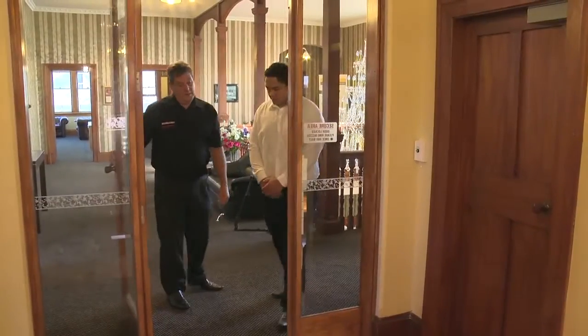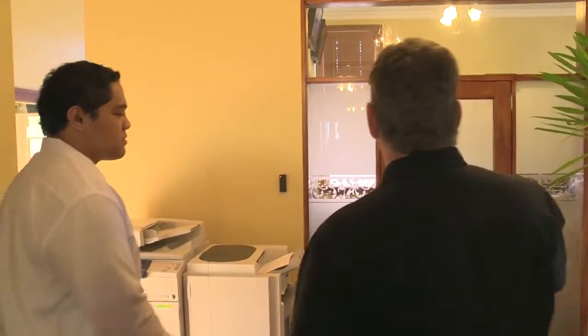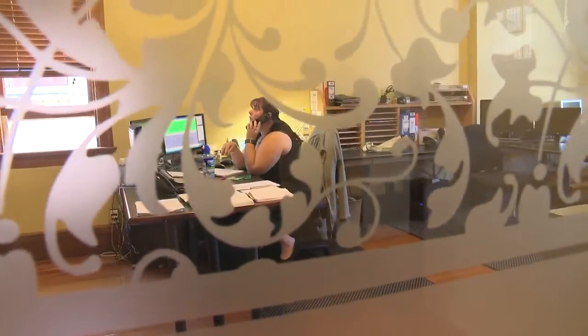people. This is the secure area, and it's the monitoring station in there, and that controls all our operations. So when you're off the site, these girls monitor you, make sure you're okay. They're doing cameras and alarms all over New Zealand.